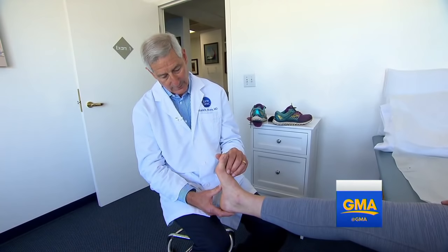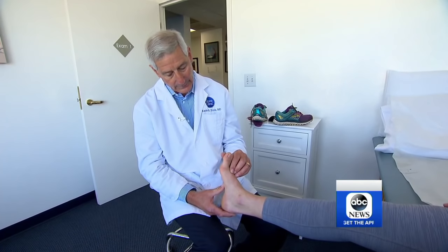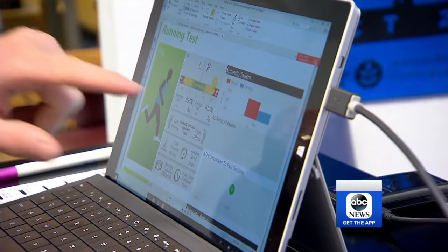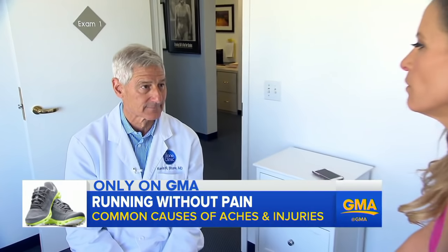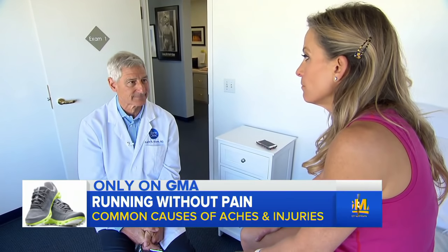Start strengthening the small muscles of the foot and improving the ability of the foot to absorb force when you land. While Stephanie's issues may be resolved with new techniques and gear, for many of us, the issue is structural. I've injured my knee in the past. What's the worst thing you can do to yourself if you have pain when you're running? Running through pain. That's it. Running through pain is causing damage.